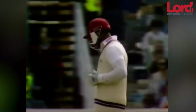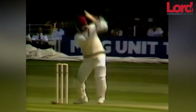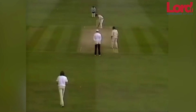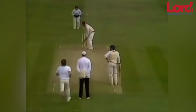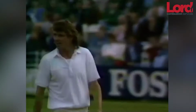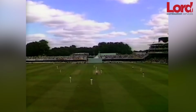Beautiful shot from Haynes. Well, when Desmond Haynes plays these shots, it's a very simple game. Foot goes to the ball, a lovely follow through, and that really is how to play on the offside. That's where Paul Smith's going to get into trouble. He's got this action that tends to take him around the batsman's pads or down the leg side. That's going to be accentuated by this slope at Lord's.